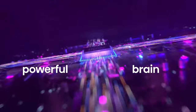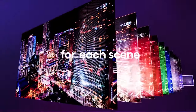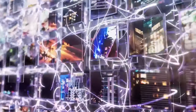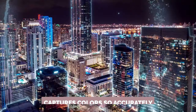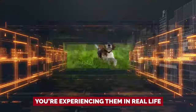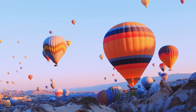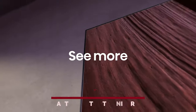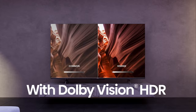Sure, it may not have the best picture quality on the market, but it hits the sweet spot for those who want to enjoy their favorite shows and movies without compromising too much. This 65-inch TV captures colors so accurately, you'll feel like you're experiencing them in real life. Plus, its Google TV interface is loaded with features that'll make you feel like you're the captain of the TV universe. Apple AirPlay and Google Cast, anyone.